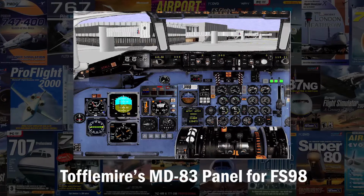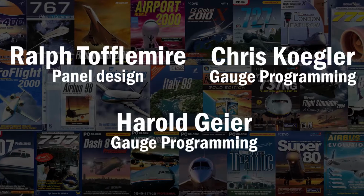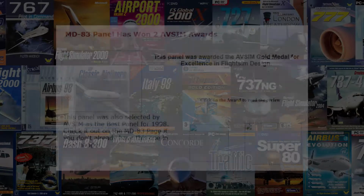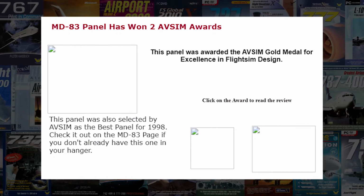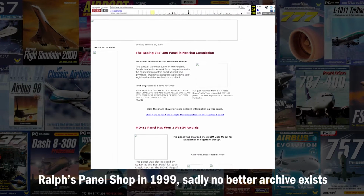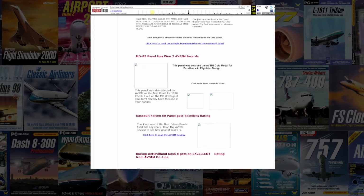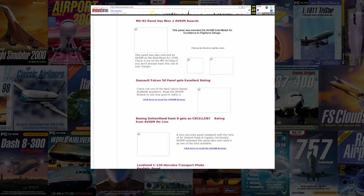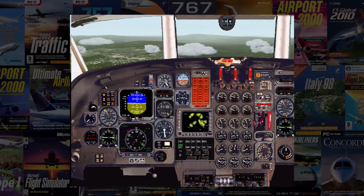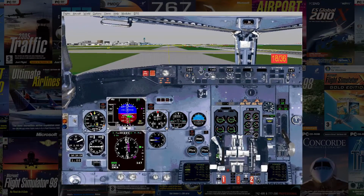Tofflemire was a distinguished and well-known Flight Sim panel creator at the time who practically had his own miniature development team. His team was quite skilled in creating highly detailed photorealistic panels for Flight Sim 98, which were often extremely well received. Tofflemire would launch a website for his creations called panelshop.com sometime in 1998 as a storefront for the panels he created, of which apparently there were quite a few, but I've only ever been able to track down precious few screenshots from the web archive through Avsim reviews of his Falcon 50 panel for Flight Simulator 2000 and his Boeing 737 Classic panel for Flight Simulator 98.